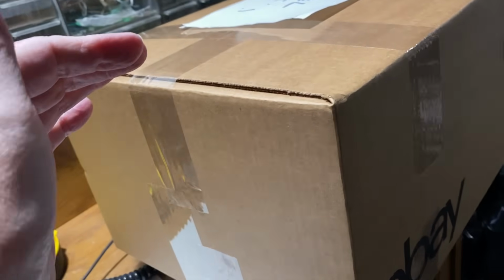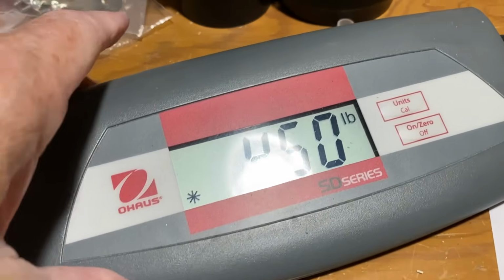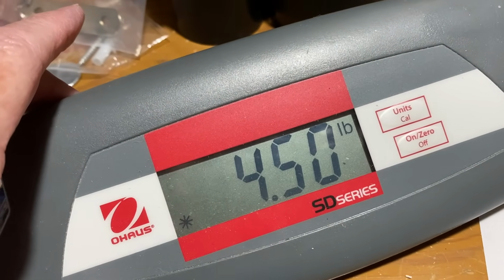When I listed it, I estimated it at 5 pounds. I have a sample shipping label here, including the peel off back, and another label just to allow for a little extra weight. So I estimated 5 pounds. How did I do? About 4.5. So I'm under my 5 pounds. It's good.